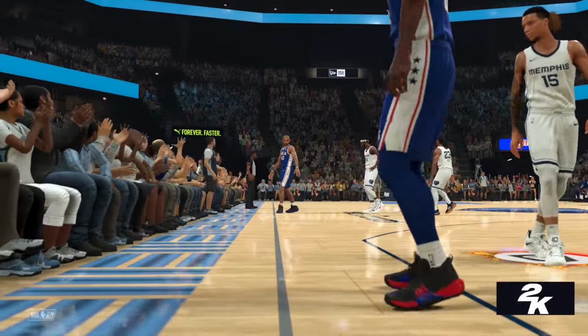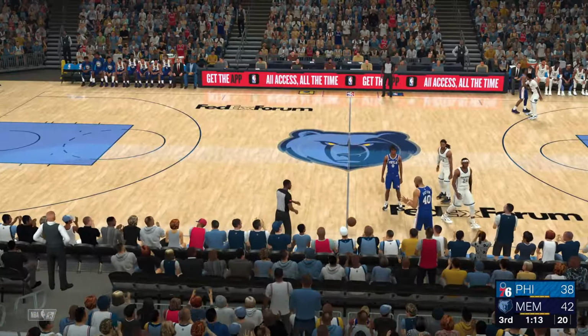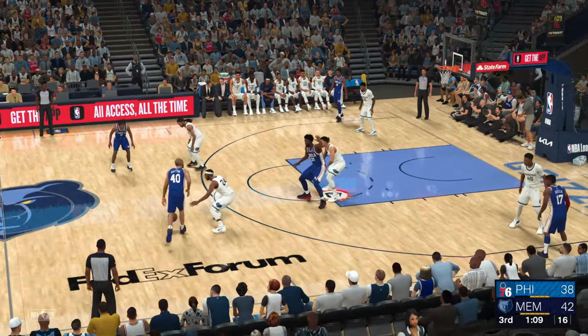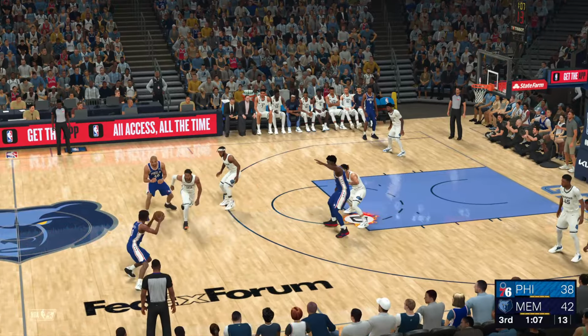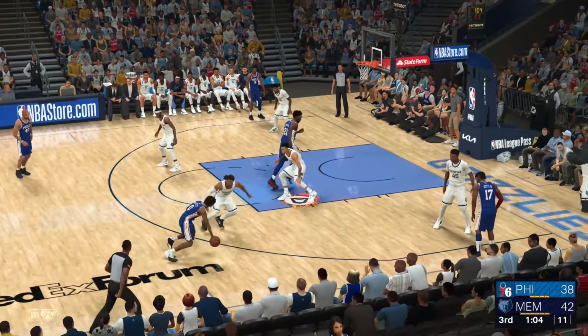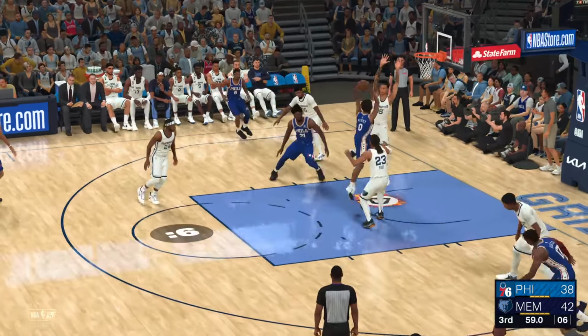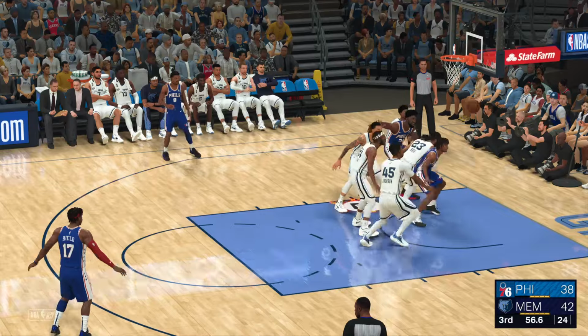Some changes for Memphis. Stevens is checked in, and Smart subbed in for Kennard. Then for the 76ers, Embiid, he's checked in for Reed. DeAnthony Melton comes in for Tobias Harris. And Maxey subbed in for Payne. Now, here's Maxey. 8 points for him. Missed inside.